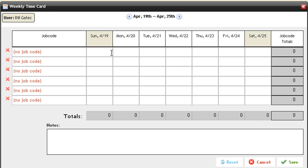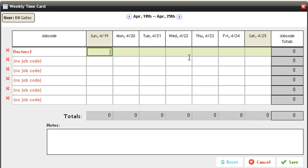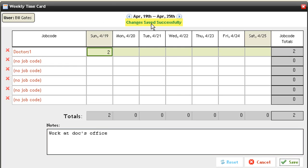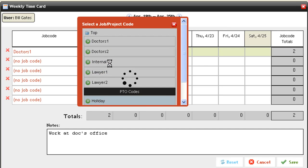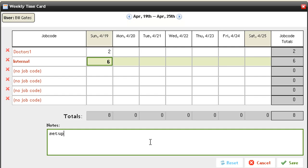So let me say this is for this past week. It goes Sunday through Saturday. So let's say on Monday I worked with Dr. 1 for 2 hours. I did work at Doc's office. Just hit save. A little save notice comes up here. It fades out. Let's say I did some internal work last Sunday for like 6 hours. Set up a screencast.